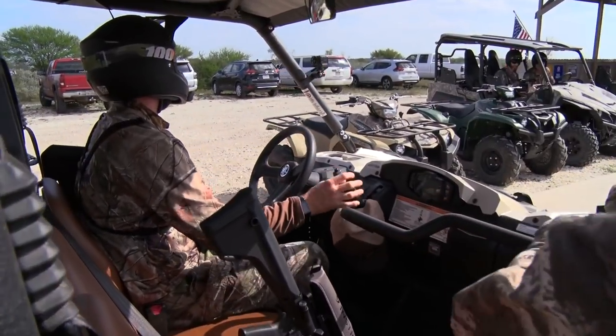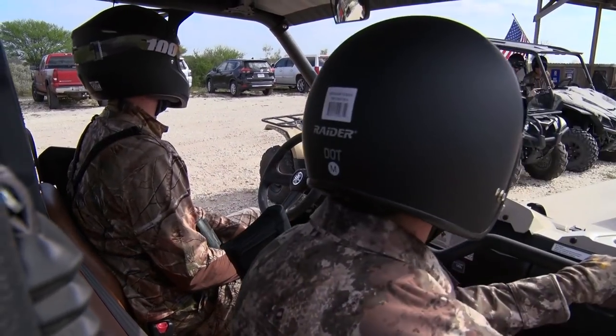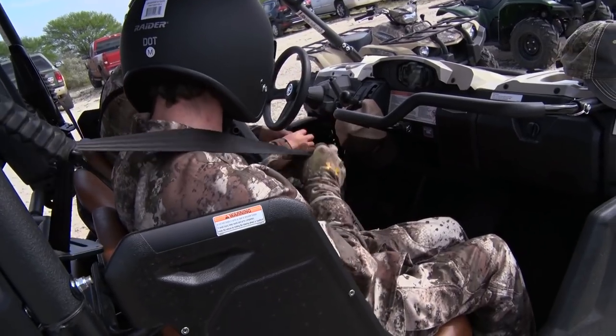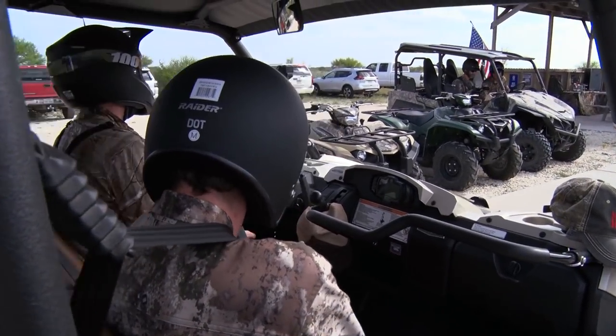Those Yamahas, they're definitely a workhorse. I knew UTVs were significant and they were a huge help. I didn't think they would be as big of a help as they were on this hunt. We did have a lot of gear.